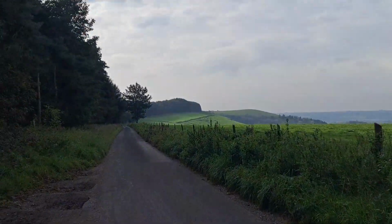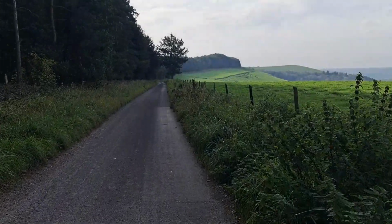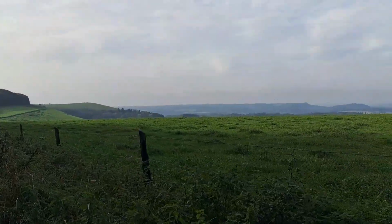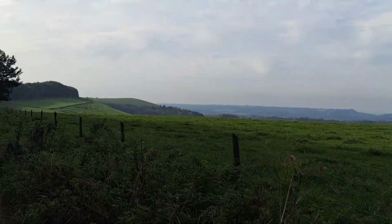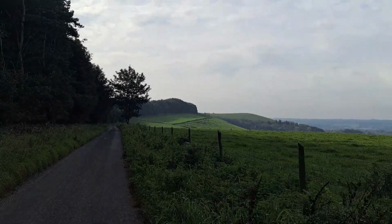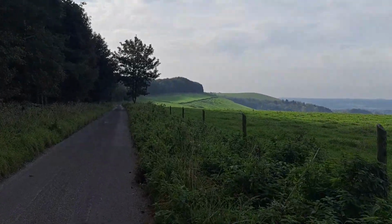I'm going to carry along here, and in a short while I'll be at Wind Green and then make my way down Zigzag Hill. And Zigzag Hill is supposedly, it's reported to be the bendiest road in Britain. I don't know if it is, but it's certainly a very bendy road.